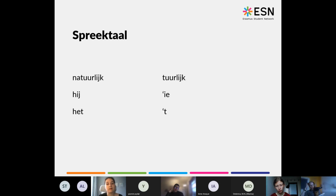Oh, and these are also used a lot. Natuurlijk is the original word, but in Dutch we shorten it to tuurlijk. Natuurlijk, tuurlijk. It means the same, but just two letters less. So maybe easy when you're typing and you want to use your fingers less, so you say tuurlijk instead of natuurlijk. Not really different.